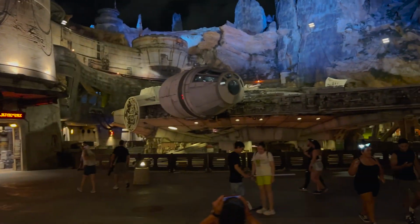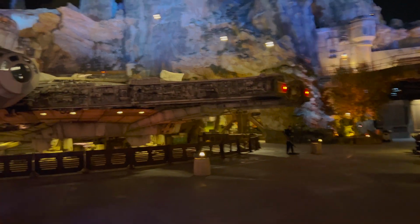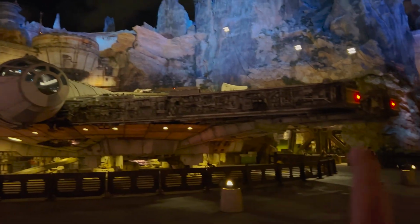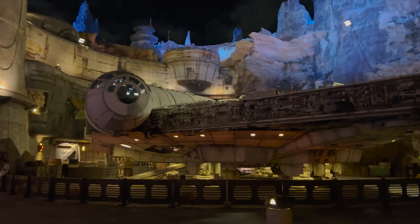That's like walk-on, basically. Now, you won't be able to see it at nighttime, so I'll wait till daytime, but there is a small model of the Millennium Falcon over here somewhere. It's hard to see at nighttime, so I'll show you another time, but check this out. This is awesome.